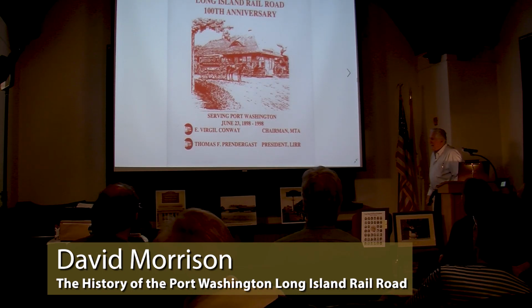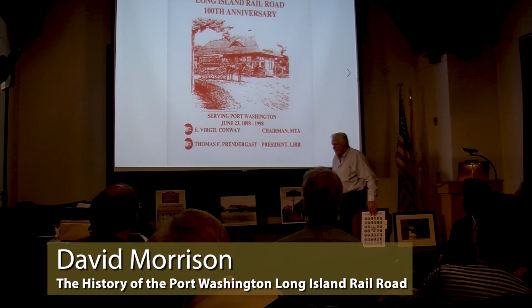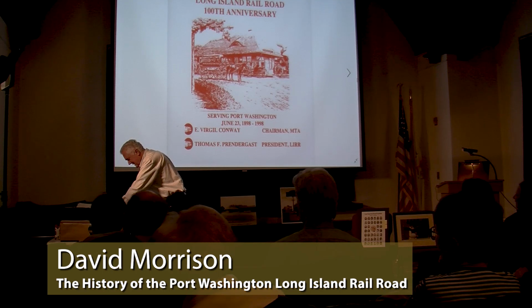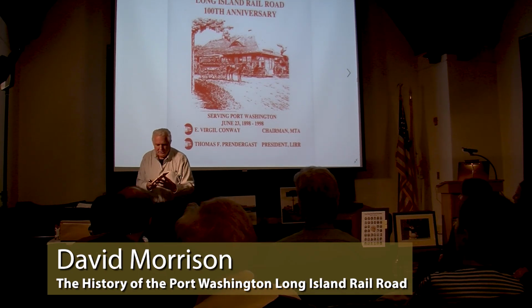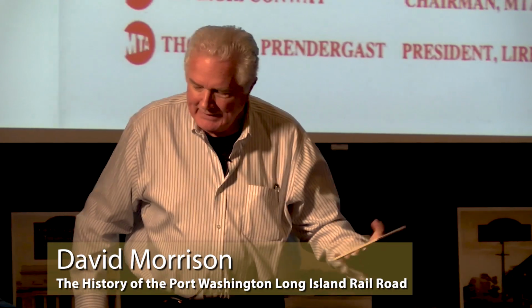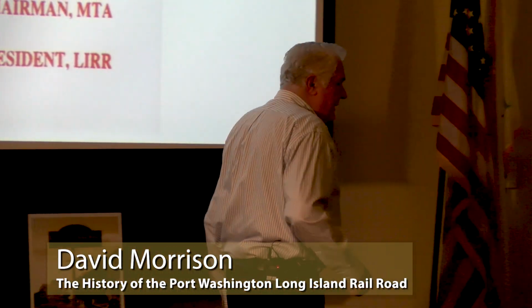And here's, I have one of these too. This is a ceramic tile. I got an Eagle book, and I got a ceramic tile here for everybody present tonight. Here's the 6-inch ceramic tile, Port Washington. It's got a cork back, hang it on the wall, use it for a hot plate or whatever. I got one of those for everybody tonight too, and that's what the railroad did for the 100th anniversary of Port Washington.